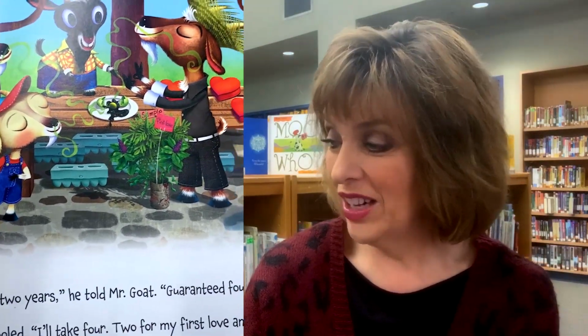Mr. Goat drooled. I'll take 4. 2 for my first love and 2 for me. We always share. He watched as Mr. Pygmy Little Goat arranged them in a red box and tied the box with a pretty red ribbon. Perfect, Mr. Goat said. They are so ripe I can smell them even through the shells. My first love and I will share the pretty red ribbon for dessert. They're going to eat the ribbon. He walked on, breathing in the delightful smell of rotten eggs with every step.